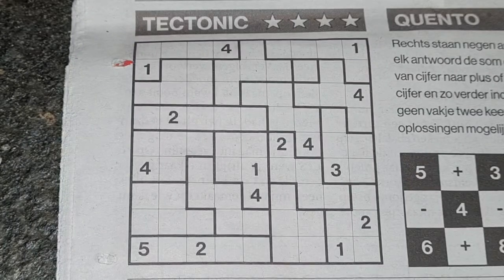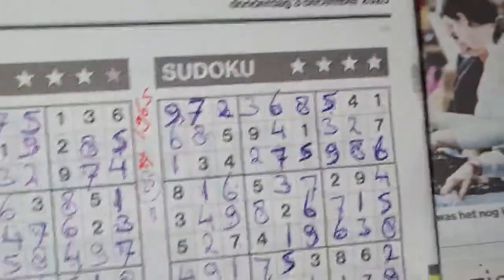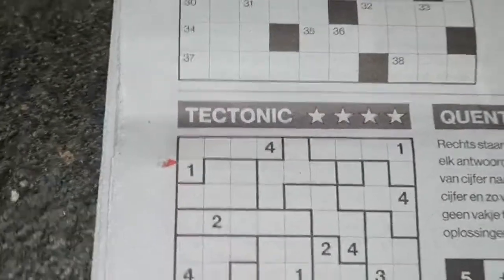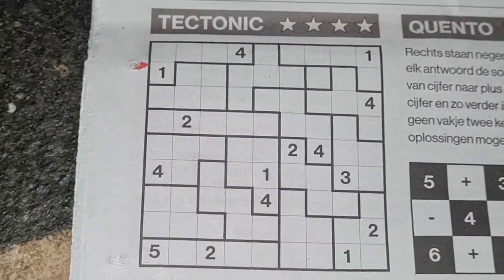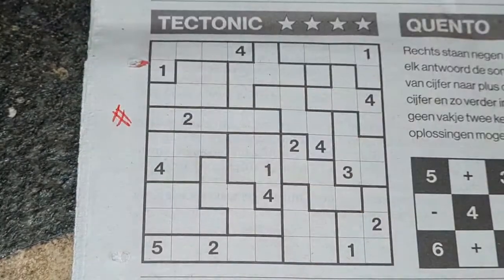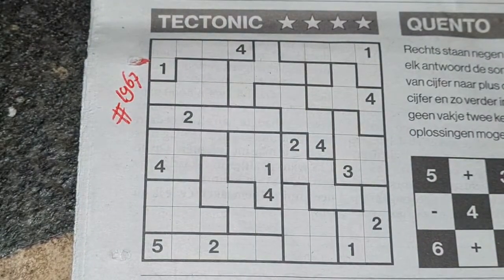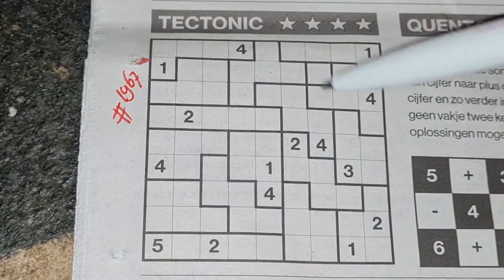Hi guys, welcome back with the fourth and last Sudoku, a tectonic with 4 stars, aka Suguru in Japanese. And this last Sudoku in this edition of today's newspaper on Thursday, December the 3rd, 2020, the fourth and last Sudoku. This will be number 1967. Alright, so let's get started.